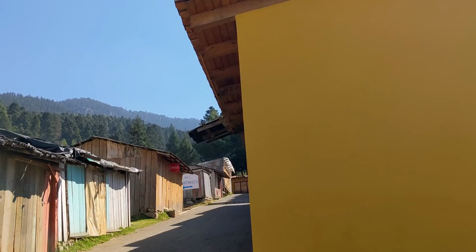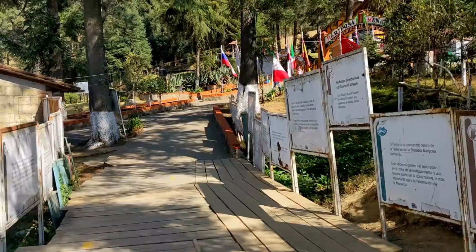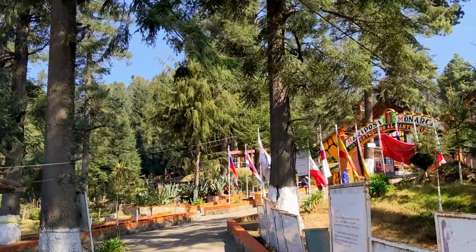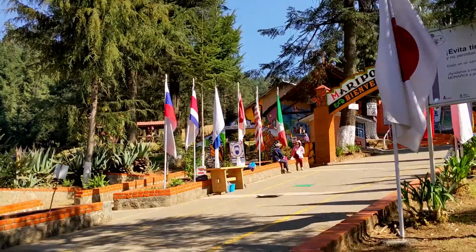Guide dog is falling back. Come on, buddy, let's go. Entrance. Woo. It's gorgeous. I'm seeing the Canadian flag right there. Yeah, there it is. Beautiful.